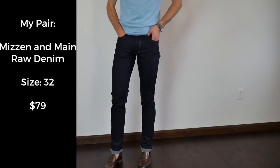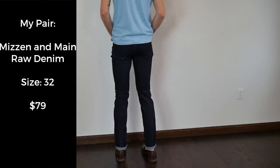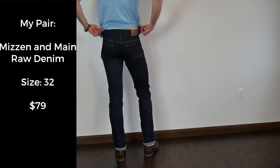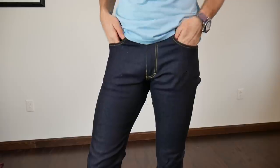I was surprised how slim they are. They're quite slim through the thighs and through the legs, and these don't have nearly as much wash and wear as the other ones, but this is something I can follow up with once they do have some more inventory available. But I'm digging them so far.